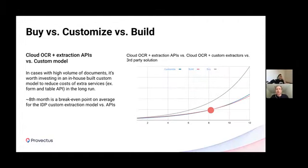And based on this analysis and many other research and evaluations that we've done, there is a general guideline that we would like to share, the general results about buy versus customize versus build. So what do we mean by that? If you buy an out of the box solution from a third-party provider, it's usually positioned as a ready to go solution. Another option, you can use the cloud APIs, OCR APIs, and also extraction APIs that provide you specific extractors for your use case. For instance, invoice parsing, medical claims parsing, etc.